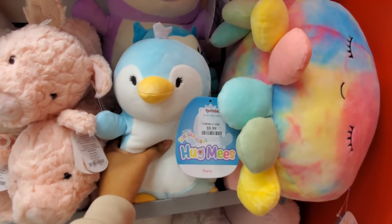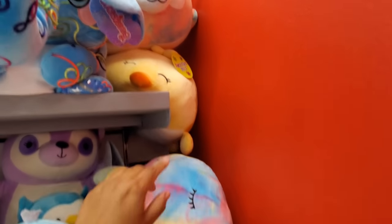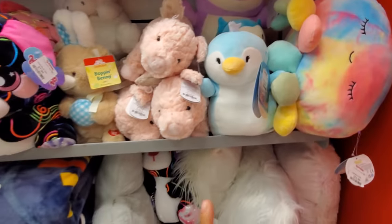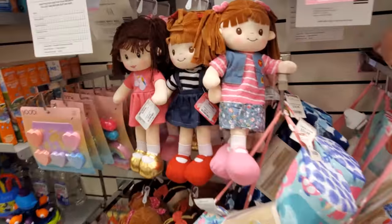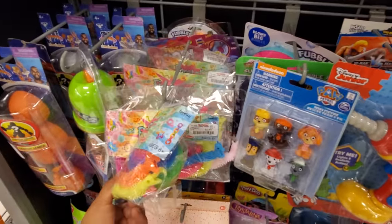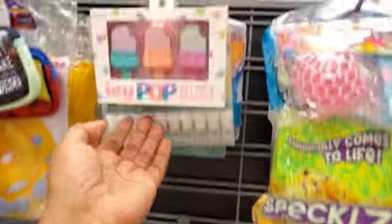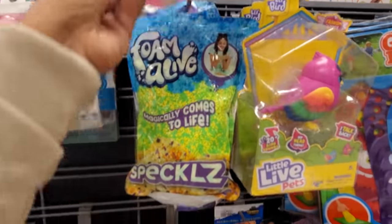A cute little penguin. He is 10. That's Reina. We have a squid for 12. They have a little duckling or chick. So yes, Marshalls and TJ Maxx normally have Squishmallows in the kid department. Those are 10. Here's a little bag of fidgets for 7. That could be for an Easter basket. Those are erasers. A little more fidget stuff.